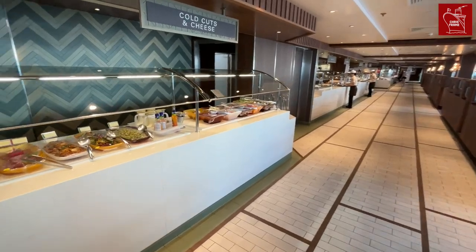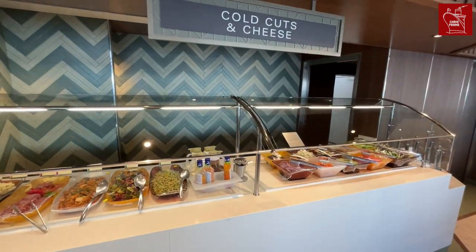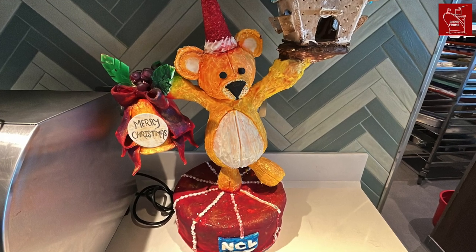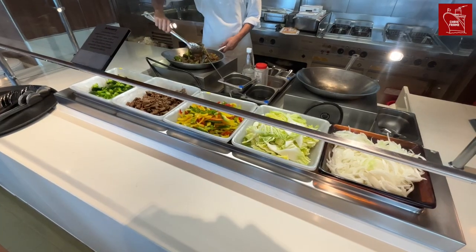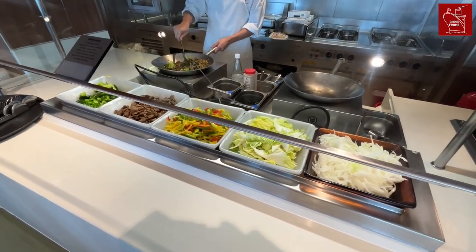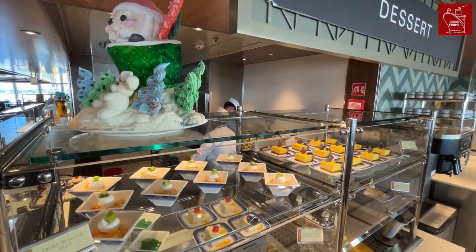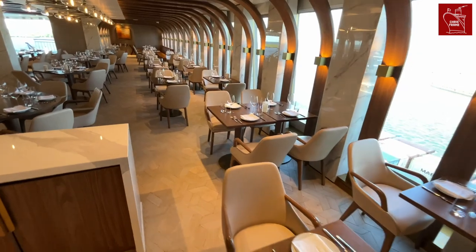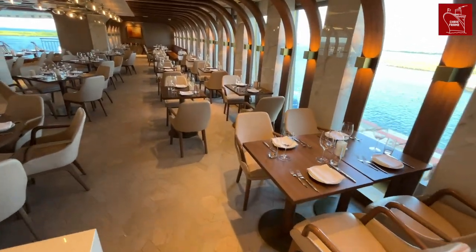Feeling peckish? Much of Deck 12 aft is occupied by the Garden Cafe. Big windows create a spacious feel here, and the buffet selection is extensive. Some highlights include cook-to-order eggs for breakfast, build-your-own burger for lunch, and even scones with jam and cream for afternoon tea.